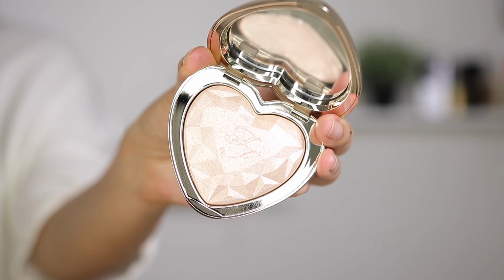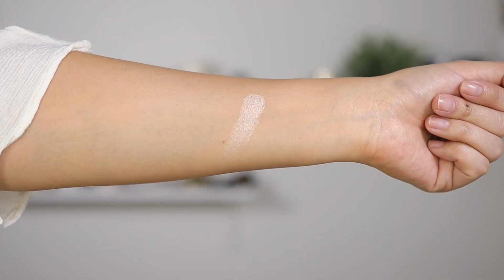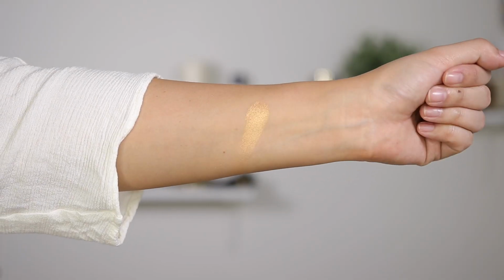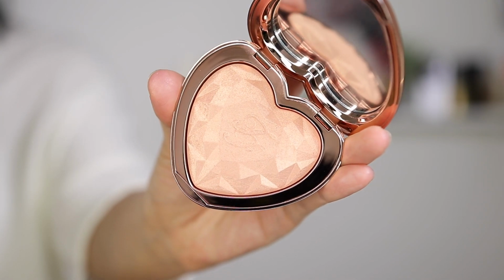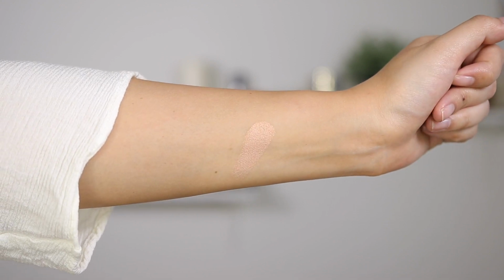This one, Blinded by the Light, is too icy for my personal taste. It doesn't look bad, just not my cup of tea. And this one is definitely too yellow, but not golden enough for me to wear. This is You Light Up My Life. And then this one is just too pinky for me. It's too close to the redness in my undertones, so I don't really like that. I don't want to highlight that. This is Ray of Light.